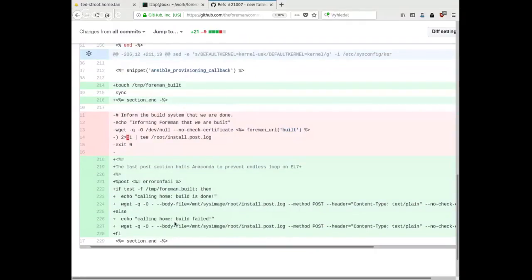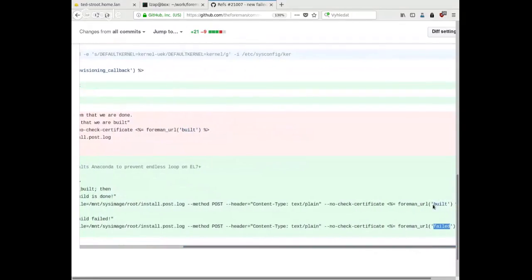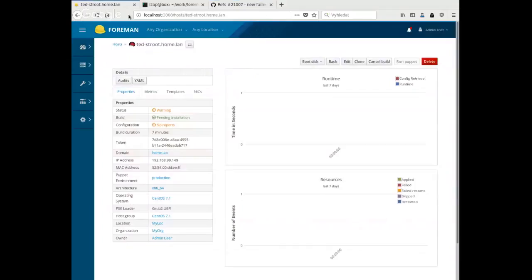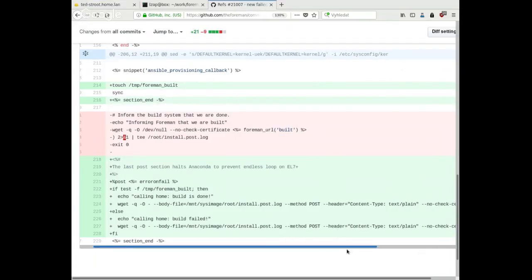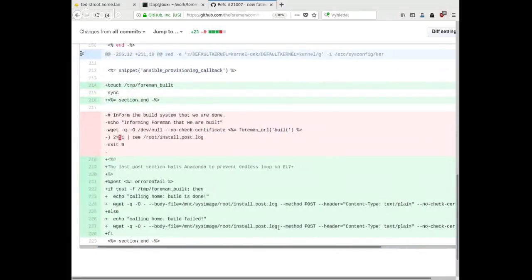So when something fails, we actually call, here it is, Foreman URL failed. We only used to have build, now it's failed as well. And the failed command will lead to the build status turning from pending installation to failed. So this is the root, or the idea, of the change. But I went a little bit further, and I was like, okay, since there is a new endpoint, how about we actually send the logs? The log file from here, we can send it along the query.